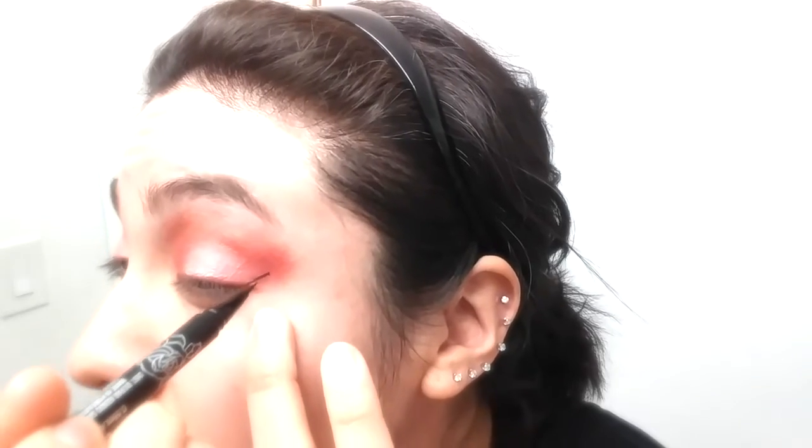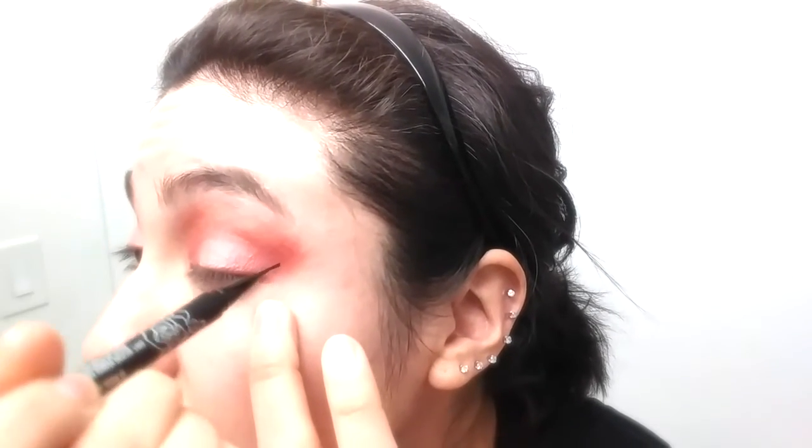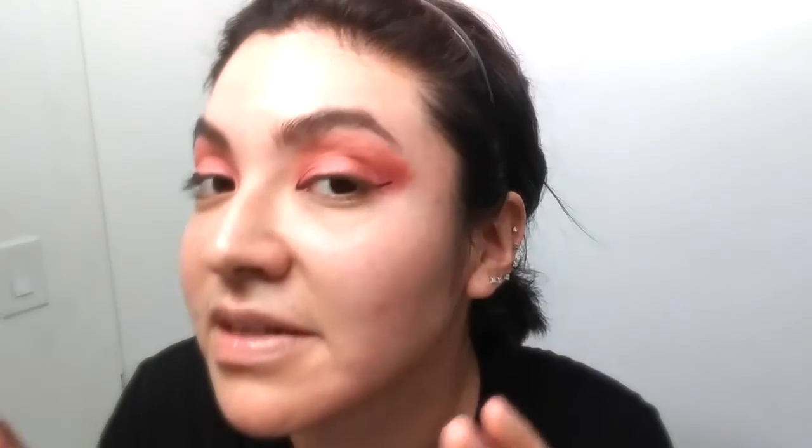To do the wing liner, I'm going to use this tattoo liner by Kat Von D. Okay, let's do this. I'm scared. Okay, it's just like drawing. We can do this. I'm not scared to breathe or talk when I'm doing this. I'm scared I'm gonna mess up if I take one breath.